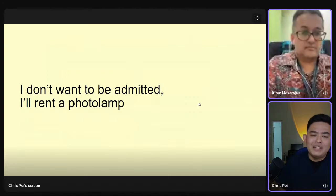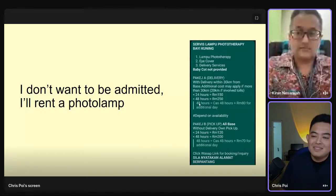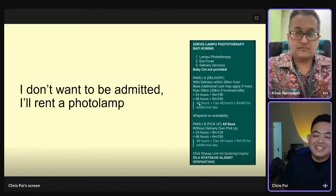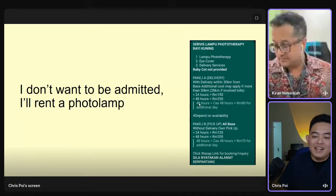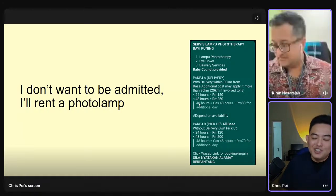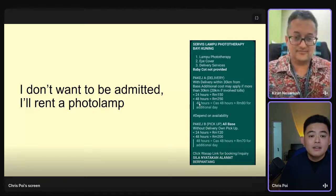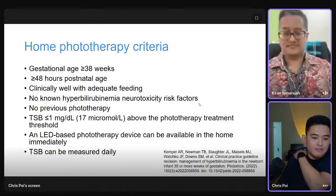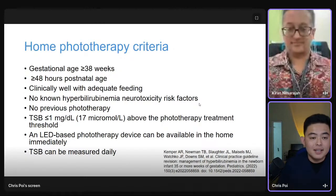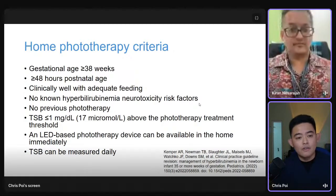But I don't want to be admitted. Can I rent a photo lamp at home? If you can see in the WhatsApp message on the right, package A, package B, very cheap to have at home. One day, only 120, very affordable, isn't it? But should you really do home phototherapy? Home phototherapy is practiced in other countries. This is from the CPG in the United States, where there is actually a very strict criteria for those that can go for home phototherapy.